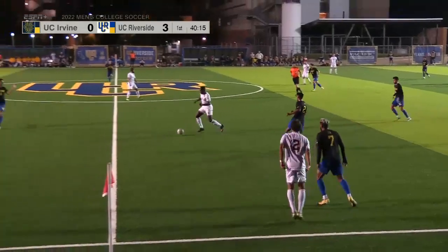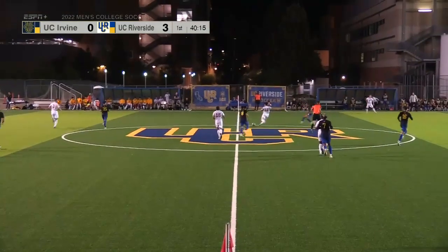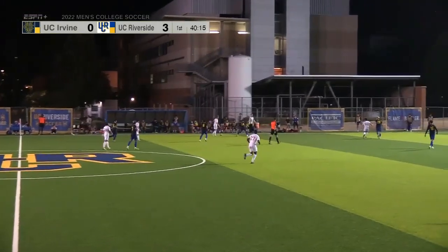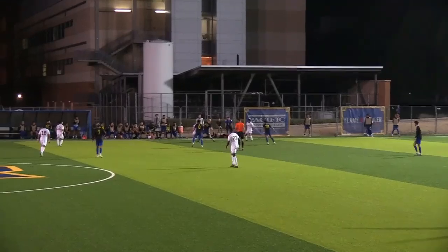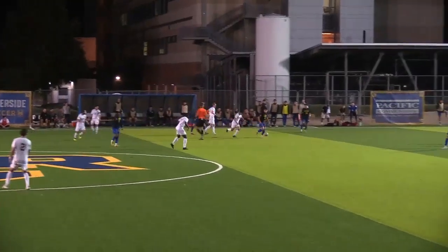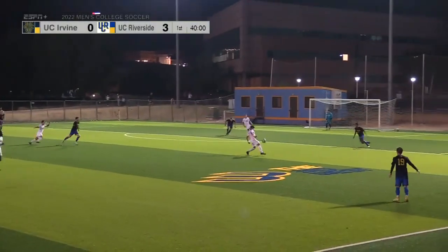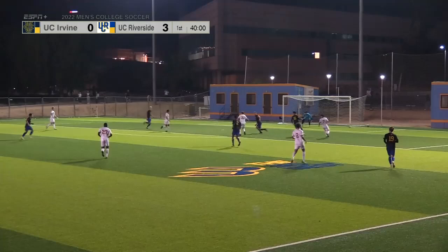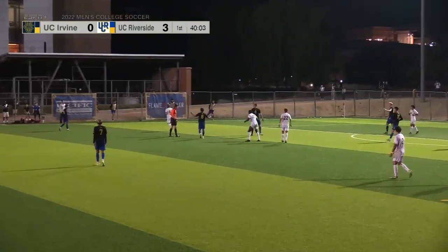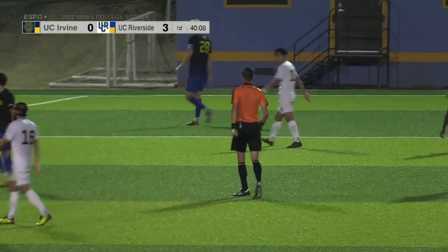Polo giving chase here near side. Here's Baruman. Goal scored in the 40th minute of play by number 19, Brendan Clark, assisted by number 14, Lukic. So Lukic getting in the action and being extremely productive. He's only been in the match for 8 minutes. He's got a goal and an assist. Uh-oh, giveaway in the zone. Irvine not able to capitalize on the mistake. Throw in UCR.